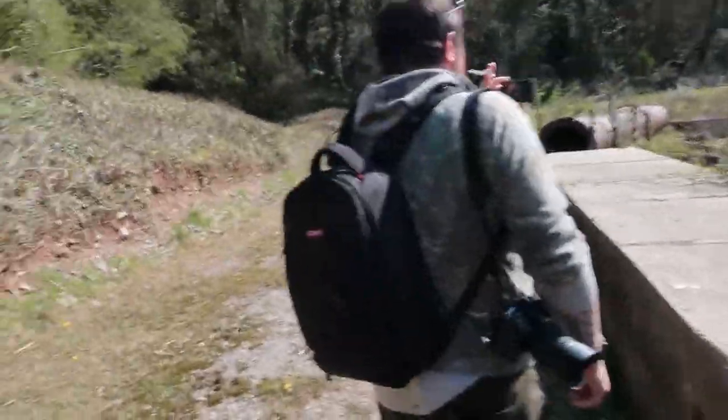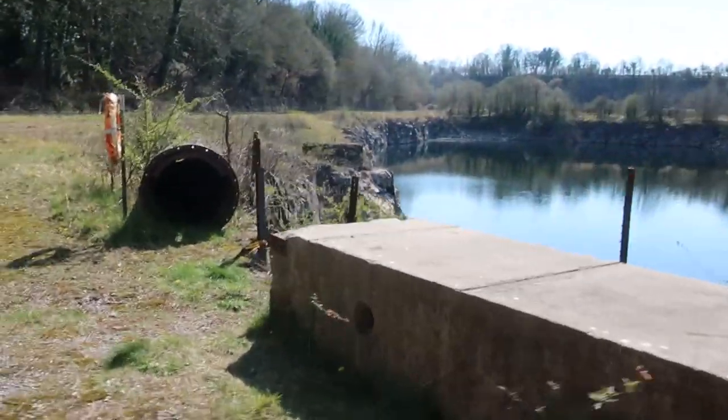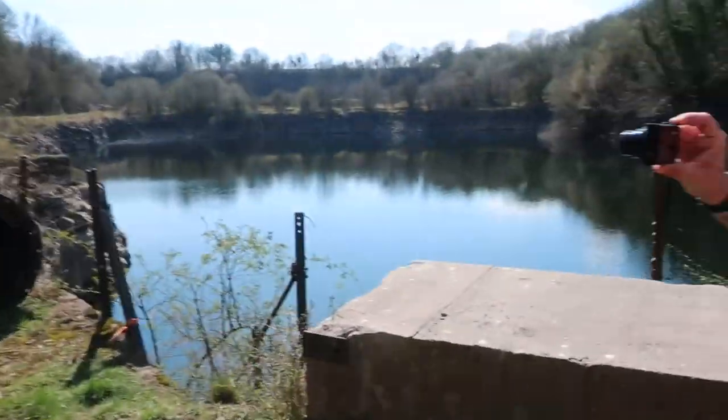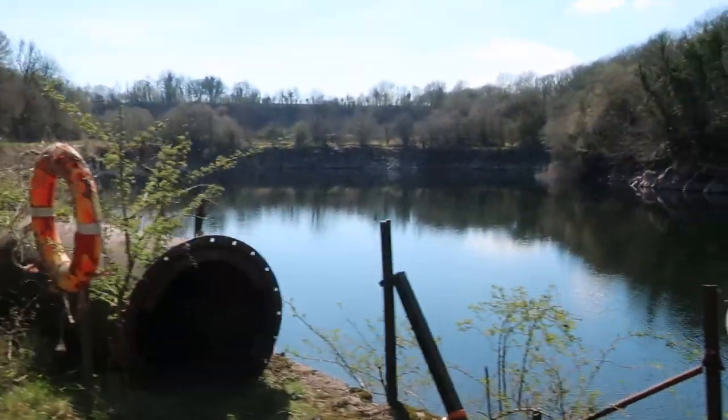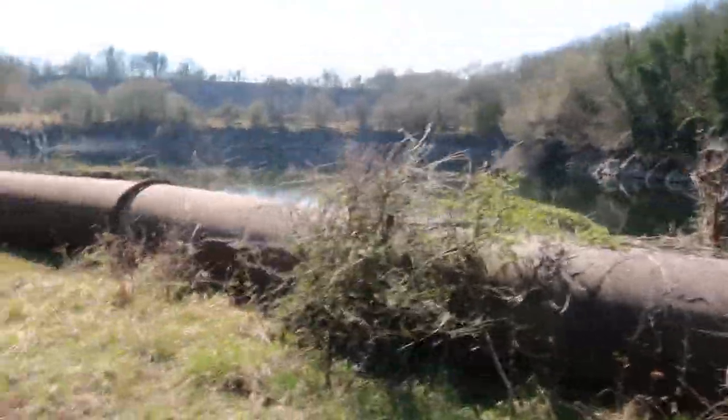Things like this, guys. Swimming in this, wouldn't it? But God knows, they always say quarries are dangerous to swim in, but as children, we did it all. Yeah. So, we're going to take a walk now, guys, me and Sam. They're full of chemicals, though, sometimes, aren't they? Yeah.